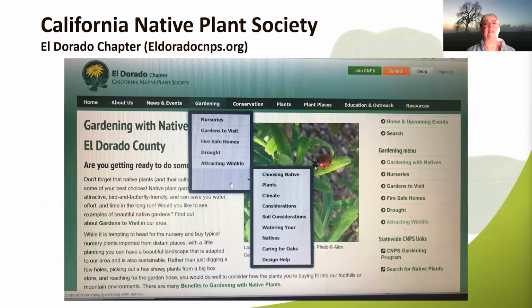So finding these plants, finding natives, is hard, because especially our big box stores offer very limited selections of native plants. I would urge you, here in El Dorado County, we've got a great chapter, and this is the one for which I've been the horticulture chair for the past 2 years, and I organize our plant sales.